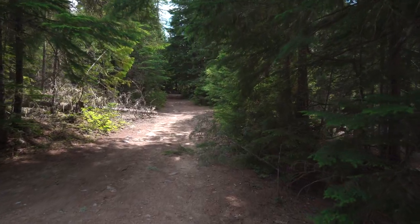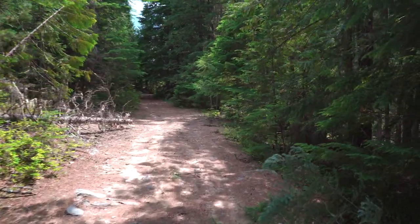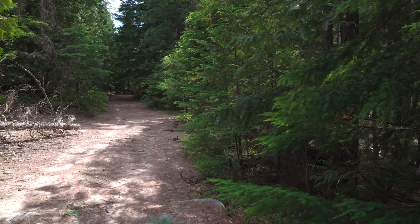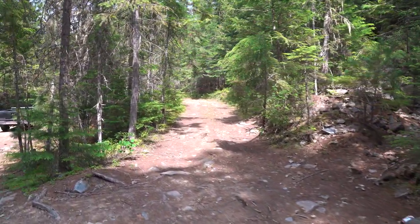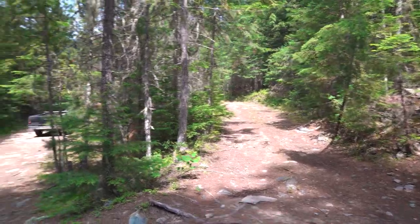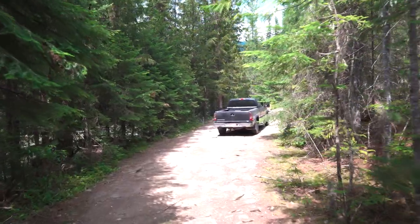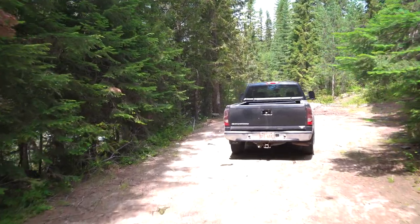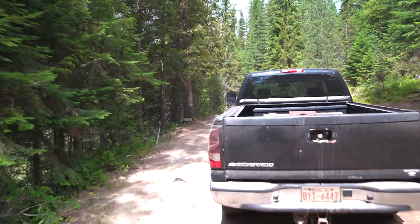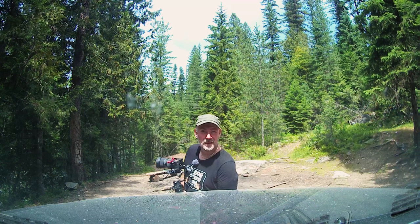Oh yeah, there's a few lower branches. Nothing major. Just don't want them catching on your AC unit coming in. Yeah, might be a little tight for an RV. But even this, when I come out, I'm just gonna back up, back in here, and drive out. Did I mention there's a beach? And there's nobody here. Nobody here! I don't get it. Beach!